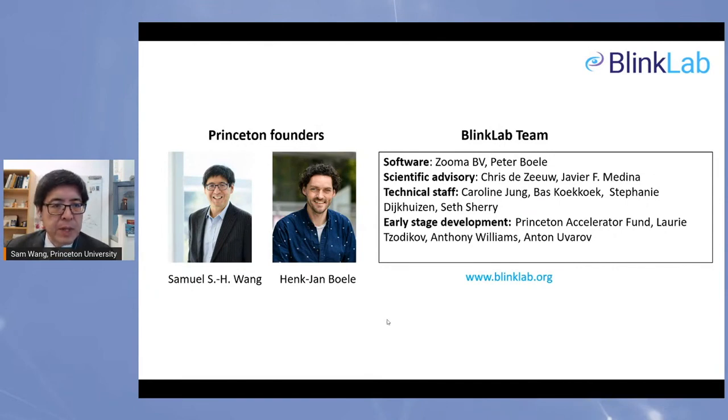We have some pretty high-quality scientific advisors. We have technical staff who've played a critical role. And I should say the early stage development has been enabled in every way by the Princeton Accelerator Fund and key people here at Princeton, Lord Sodikov and Tony Williams. They've really been a wonderful source of advice and also helping us protect the intellectual property. And our early stage investment has been made possible by a partner in Australia, Anton Uvarov. And Anton has been really a great Sherpa in moving us forward. With that, I will stop and I'll be glad to take any questions.